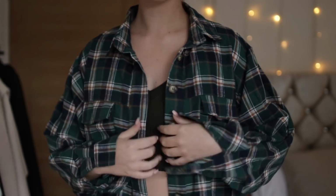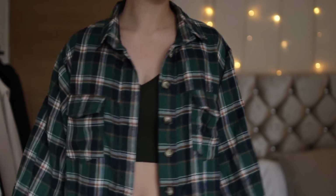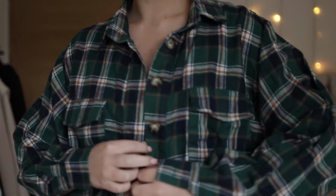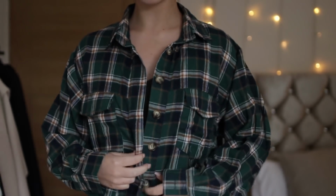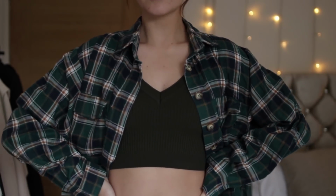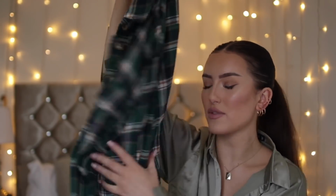Kind of wish I'd sized up, so I got this in a 10. I wish I'd got it in a 12 or maybe even a 14 and just got it really oversized and really slouchy. I really like when shirts like this are more of a boyfriend or dad fit, but still really cute, just to pair with a little white vest top underneath and a pair of joggers, or jeans, or shorts or whatever else. So really love that. It's really soft and cozy as well, which we love.